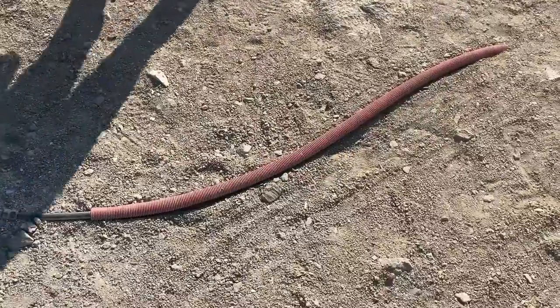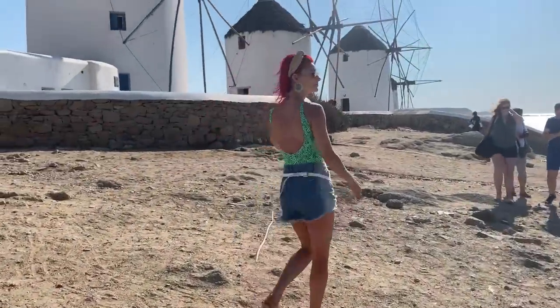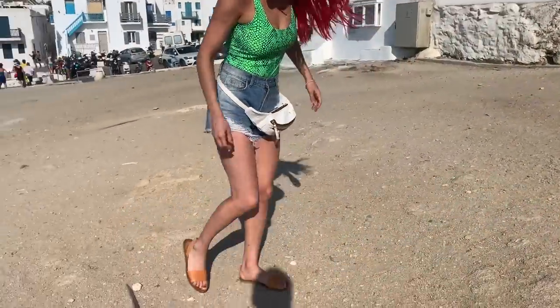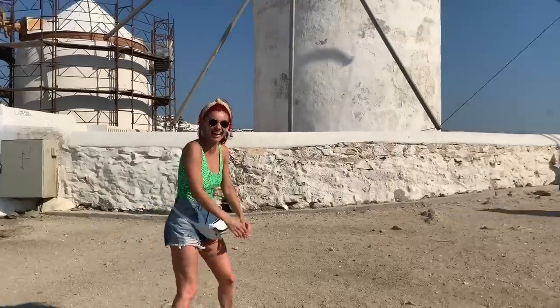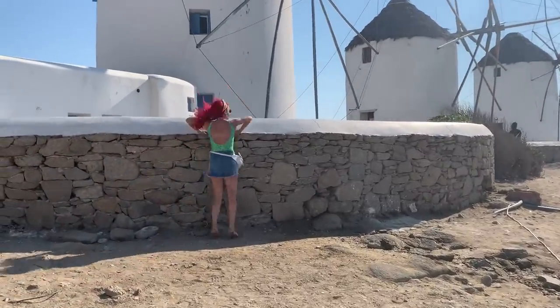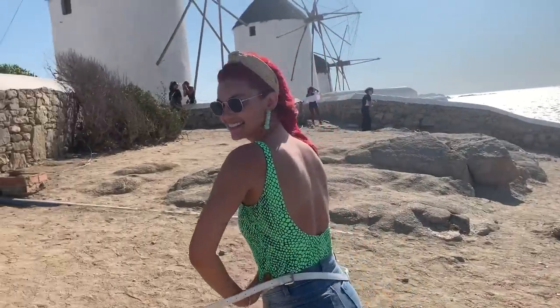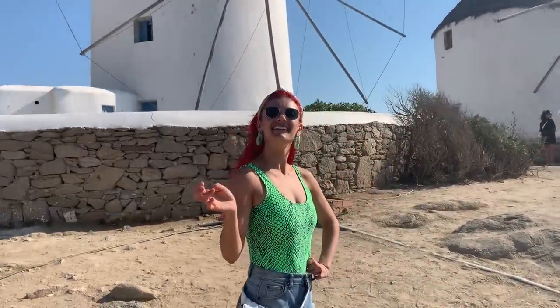So here's a couple of clips of where I wore it. I wore one, I think, when we went up to the windmills or something. Then I obviously wore it as well for just playing around by the pool.